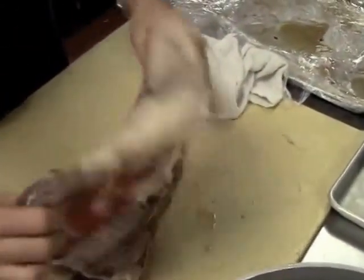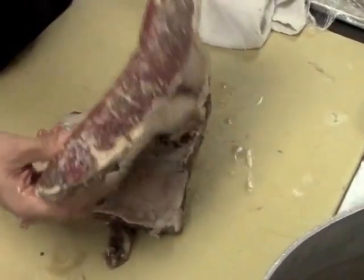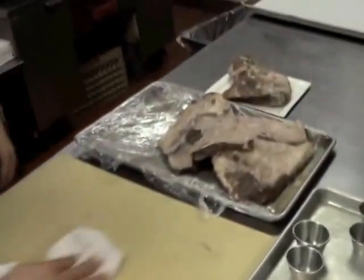And we leave the fat and everything on them, because once we braise them, that's going to add flavor and softness to the meat. So really good looking meat. Once it's done from that perspective, then it goes in the oven, and we braise it.